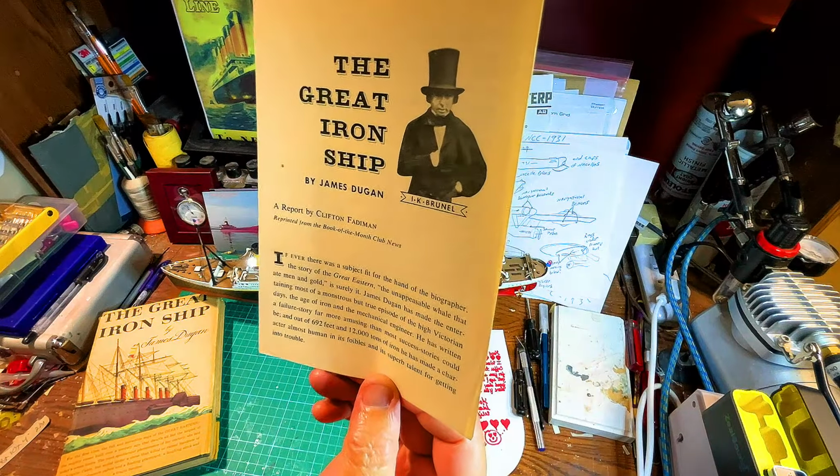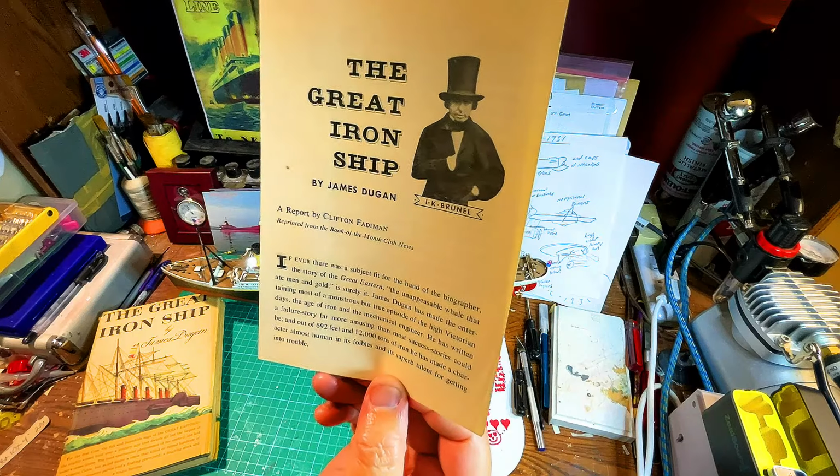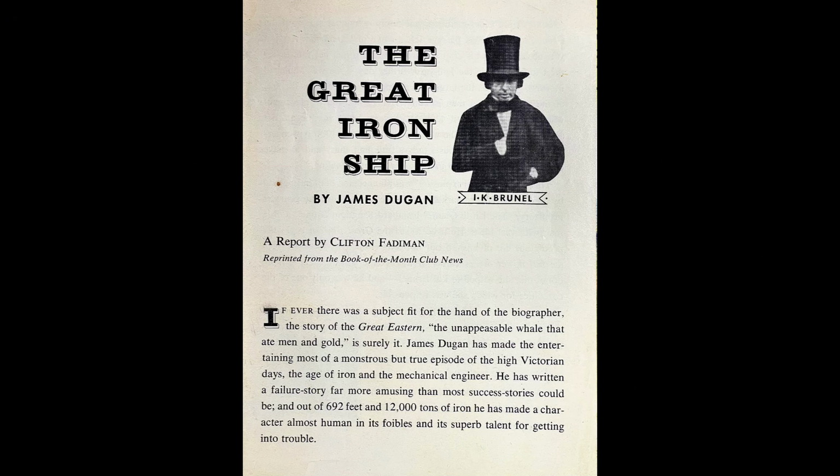If ever there was a subject fit for the hand of the biographer, the story of the Great Eastern, the unappeasable whale that ate men and gold, is surely it. James Dugan has made the entertaining most of the monstrous but true episode of the high Victorian days, the age of iron and the mechanical engineer. He has written a failure story far more amusing than any success story could be. And out of the 692 feet and 12,000 tons of iron, he has made a character almost human in its foibles and a superb talent for getting into trouble.